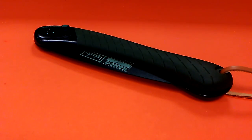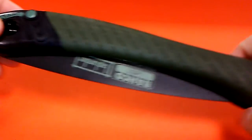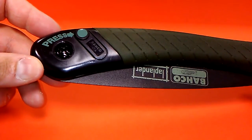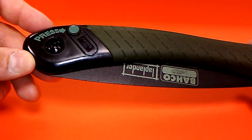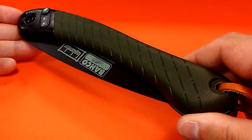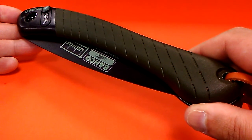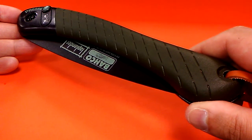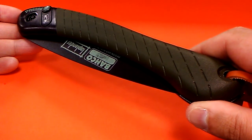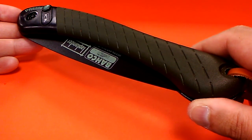And with something like this, or with the Opinel to a slightly lesser degree, you're going to be able to process wood. You're going to be able to cut wood for making an A-frame shelter if you have to. Maybe your tent was damaged. So something like this, a really good, long, folding saw, especially with a lock mechanism. This is pretty much a must in your bug out bag, especially if you have to take an alternate route and travel through wooded areas.